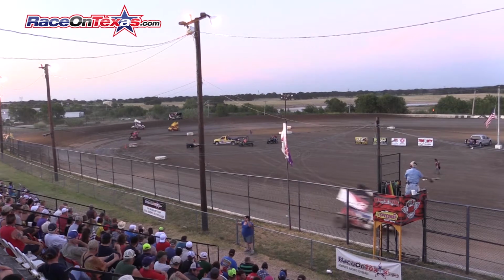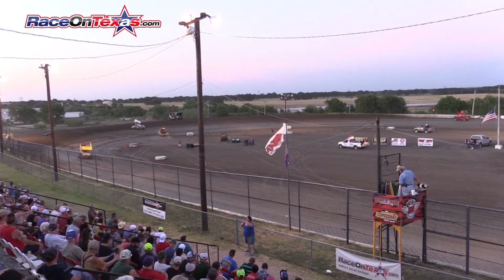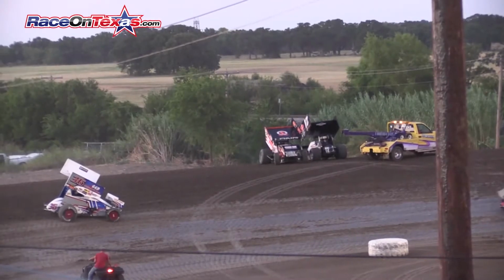Caleb Martin going to come across in 2nd spot. Junior Jenkins going to finish in 3rd position. Brandy Haas going to be 4th. Rounding out the top 5 will be Jerry Cox with the exit of John Pate, Brandon Long, and Harley White.